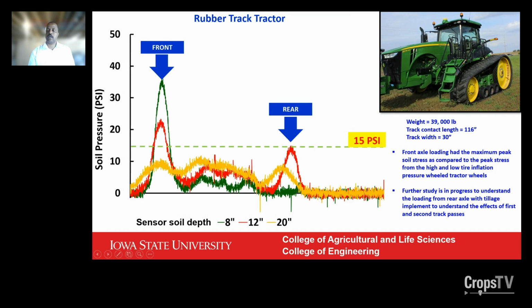Okay, we're doing a lot of further studies, because most of the time, if you want to do soil stress measurements with tracks, it would work better if you have an implement on the back to get a more representative weight distribution for a good measurement. We learned one thing: I don't know why the rear axle of the rubber track tractor had lower soil stress measurements. We didn't have data on the front versus the rear axle.